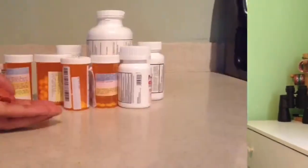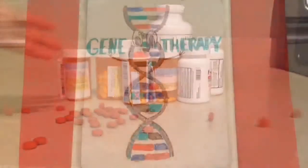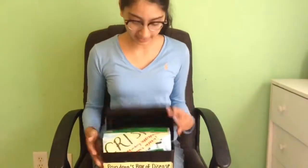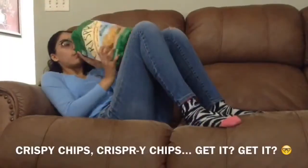Can these be treated? We have drugs, but they don't always work. There's gene therapy, but pretty much only the Prince of Monaco can actually afford that. So what's the hope left in this Pandora's box of disease? CRISPR.